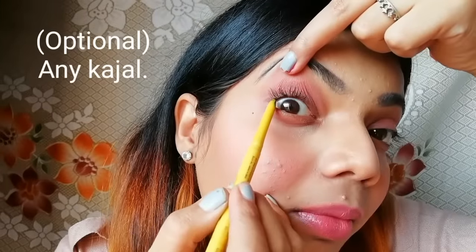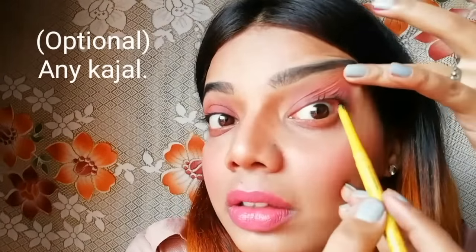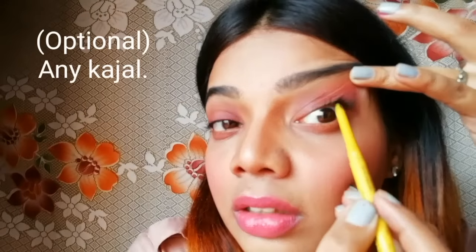Usually, I don't apply kajal or eyeliner on an everyday basis, but many of my beauties and many Indian women love to apply kajal and eyeliner on a regular basis, so that's why I'm doing this step.